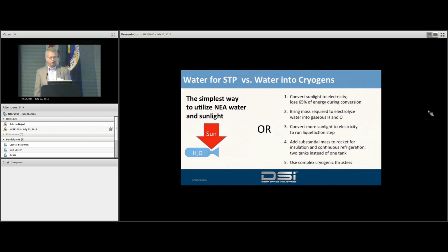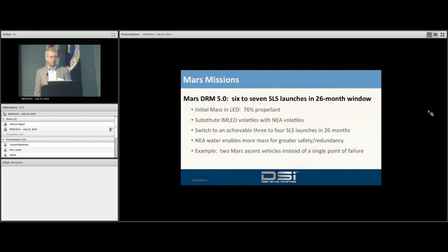And from an engineering standpoint, I would rather not try to requalify a cryogenic thruster in space, where your analytical base and test space is going to be very constrained. So in terms of Mars missions, one thing that we believe is very important for NASA, or Elon, to get to Mars is that you can substitute the volatiles from space for the volatiles you launch from the ground.